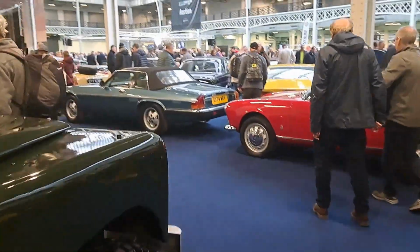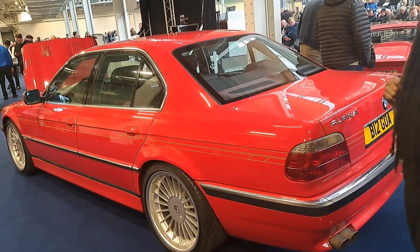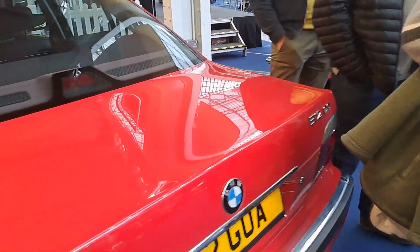Right, I think it's time to skip ahead down there. My gosh, we've really landed on our feet today. We've got another Alpina B12 here. This one is a 6 litre.